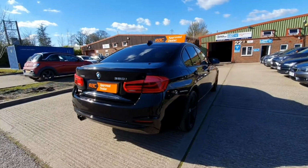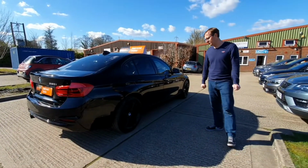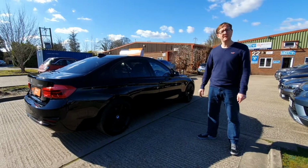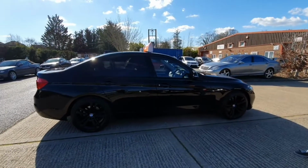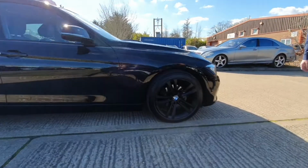He bought it as a demonstrator from Chandler's BMW in Brighton, local to me, so that's why it's got such a good spec on it. It's had 3 BMW services, the last one about 1,000 miles ago, so it won't need doing for some time because they're on long life servicing intervals.